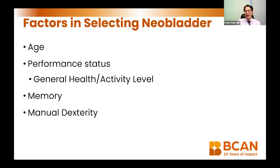So I'd say one of the easy factors in selecting neobladder is age. When you're in your 60s or younger, I think it's a pretty straightforward answer to say we can definitely do a neobladder. I think those patients do great. When you're in your 80s, we tend to try to go a little simpler, minimize complications, and try to get patients back to their life as quickly as possible, maybe with a little less fancy reconstruction. But when we get into your 70s, it's kind of a gray area, and that's where performance status plays a role. And performance status is a metric that says, how independent is this patient? Are they able to do all the activities of daily living on their own, or do they require a caregiver?